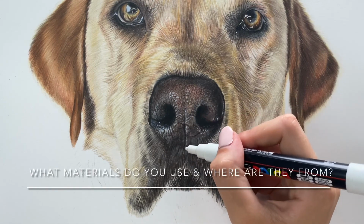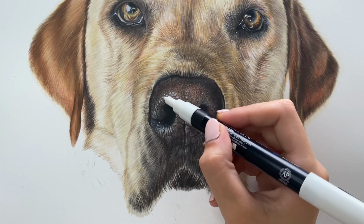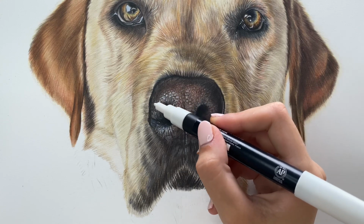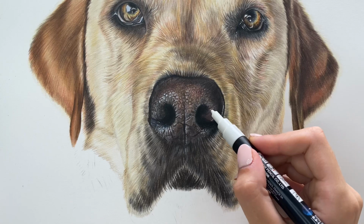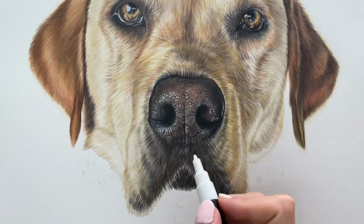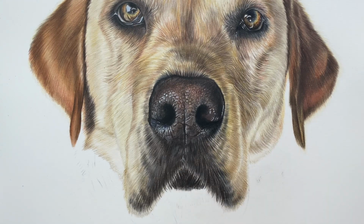So the fourth question is, what materials do you use and where can I get them from? So for all my commissioned work I use extra white hot pressed Fabriano Artistico paper. I predominantly use Faber-Castell Polychromos coloured pencils, but I also use Caran d'Ache Luminance and Caran d'Ache Pablo pencils, and I buy all of that from Jackson's Art online.